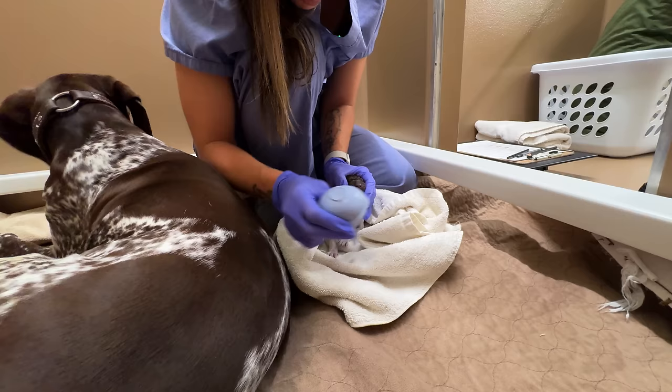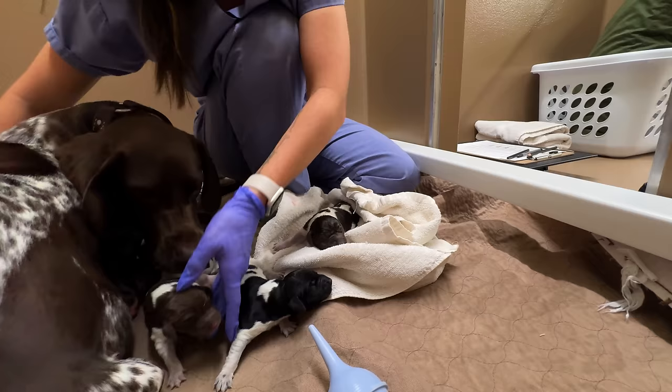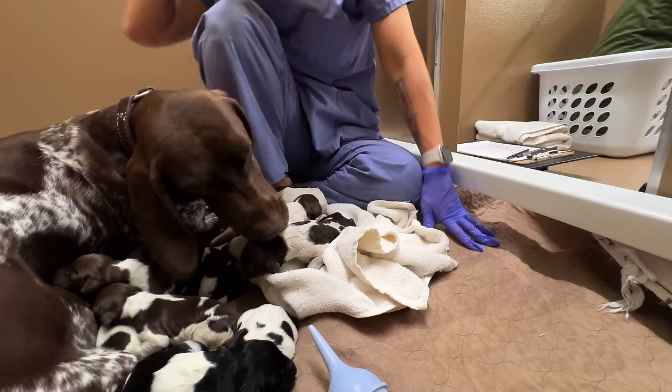Questy, here's your baby. Careful. We got lots of puppies to roll around on here. If you want to roll this way, we'll just move all these ones over here, so nobody gets squished. Yeah, there you go. Got them all? Yep, all the rest of them are over here. Look at him. I'm going to write some stuff down, and then we'll get a weight on him and double check his airways.